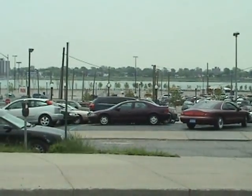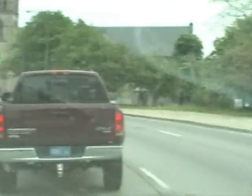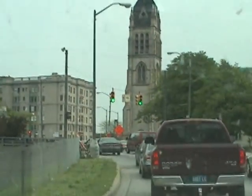There's water over there. This is hurting my arm. We can turn it off. There's much to see.